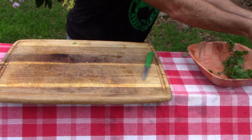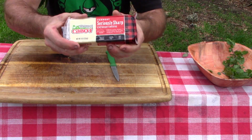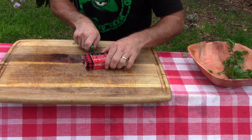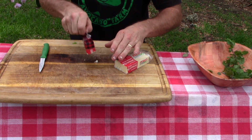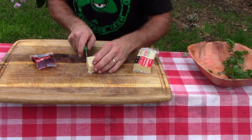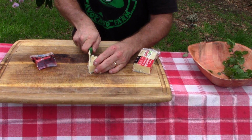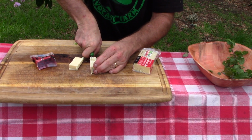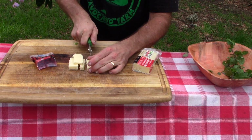Alright, now we're going to cube up our cheese. I'm using a sharp cheddar cheese, mainly because my dad bought this when he was here and left it and didn't eat it. And I know my wife is not going to eat jalapeno peppers, and I know my wife is never going to eat sharp cheddar cheese, so I may as well use them both in the same recipe. I'm just going to cube this up nice, into nice little small little cubes so I can fit it inside the peppers.